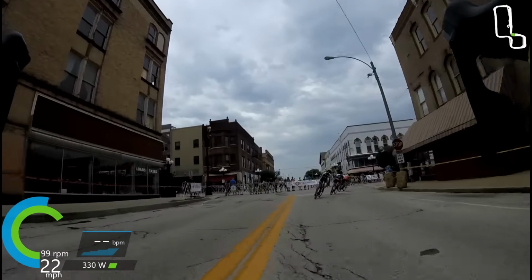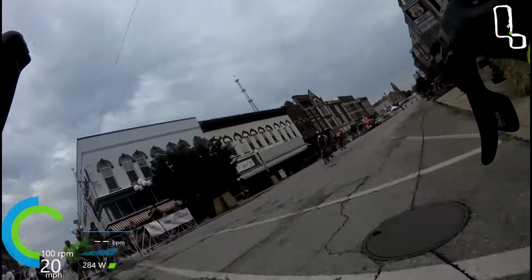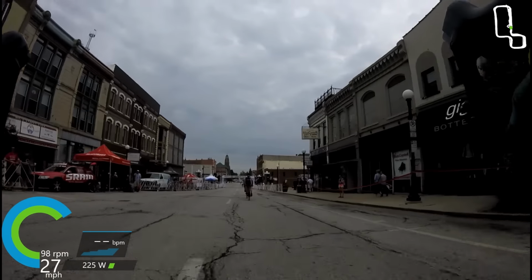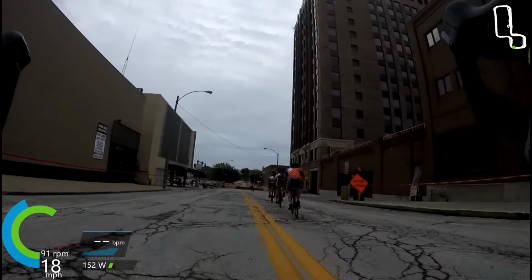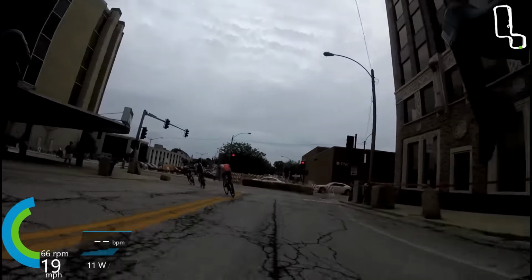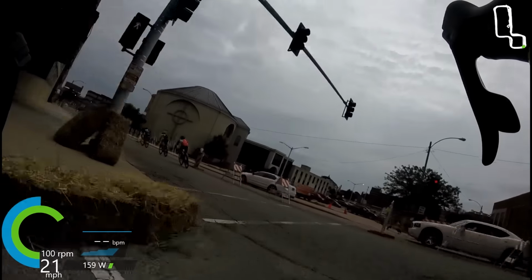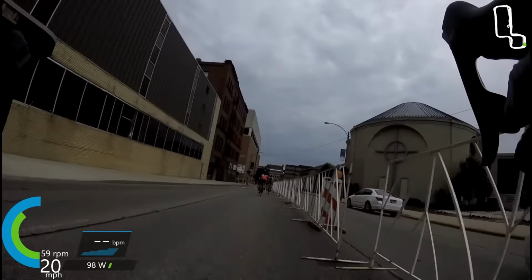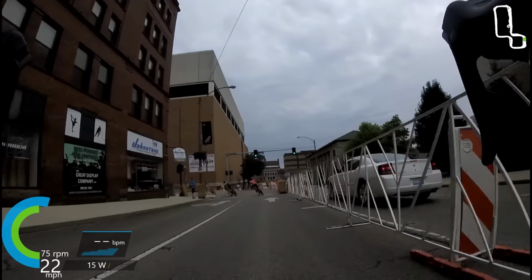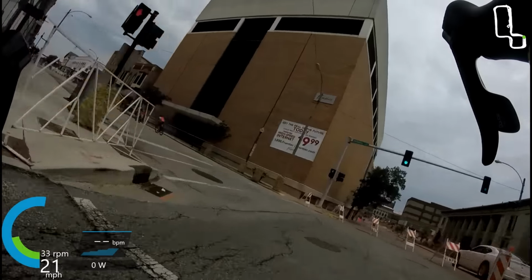But you can see that chase group is just a couple bike lengths ahead of me, and I do end up catching onto the back of them again, right here. And again, you can see just a couple bike lengths ahead, and we come around these next few corners, and they just start to pull away from me. And at this point, I was really frustrated again. My head was just out of the race at this point.